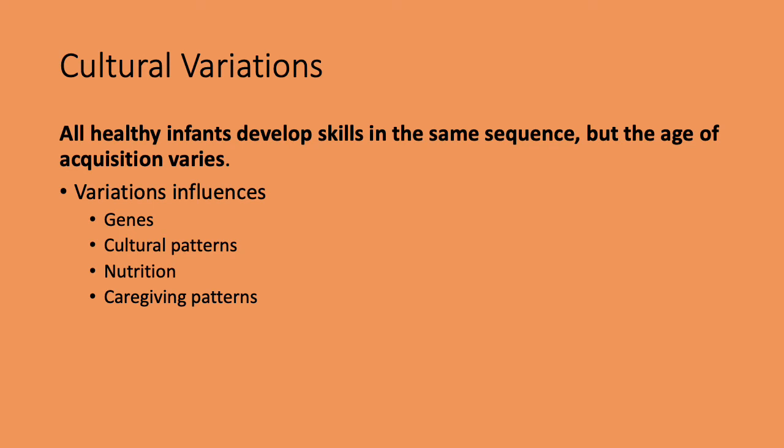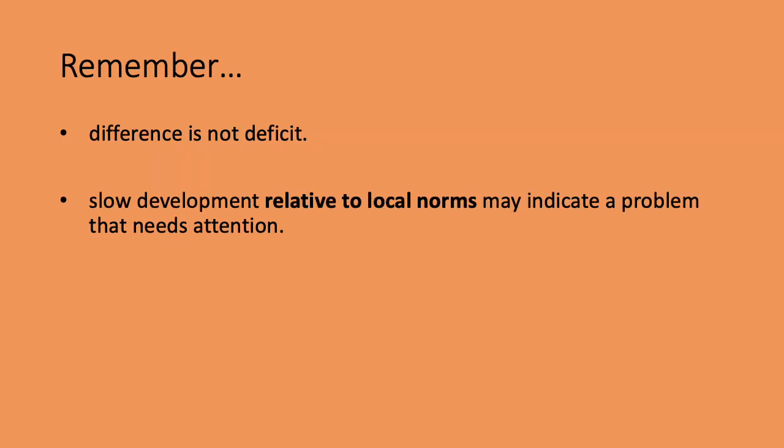So we have learned across cultures that sensory and motor development are thought to happen in the same order, but sometimes the milestones are going to happen at different times based on the priorities and experiences within different cultures. This is why it's very important, whenever we think about child development, to recognize that there's no one right way to develop, and a difference in development is not a deficit. Doesn't mean there's something wrong. Slower development relative to the norms around you could indicate a problem, though, that needs attention.